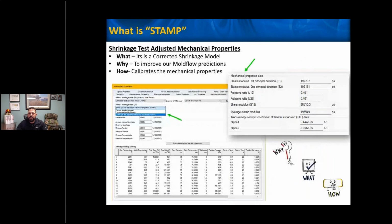Alrighty. What is STAMP? So Autodesk classically loves acronyms. STAMP stands for Shrink, Test, Adjusted Mechanical Properties. So what is it? It's a corrected shrinkage model used in a 3D analysis. And we'll talk a little bit more about that as we go through this particular presentation. Why would we use STAMP? Well, that's pretty obvious. We want to use a model that makes the Moldflow warpage predictions more accurate. That's why we're here.